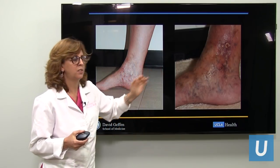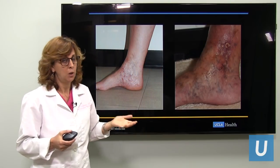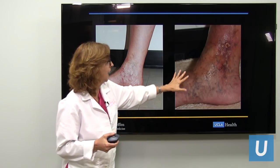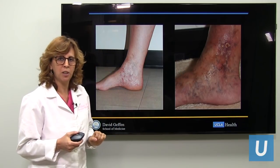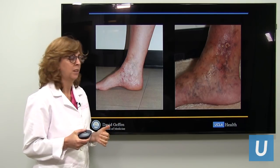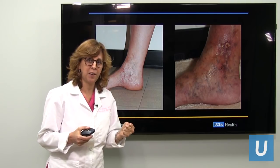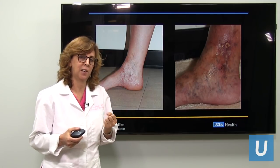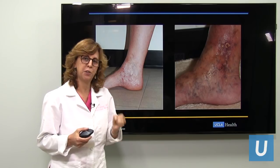But these are other ways that you can know that you, or someone in your family, some friend, etc., has great saphenous vein reflux and abnormality of the superficial vein system. Now that is in contrast to the deep veins. The deep veins we want to keep open and we worry about blood clots, right? Deep vein thrombosis, those are very serious.